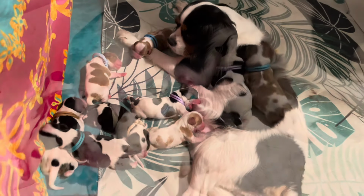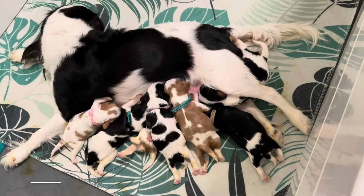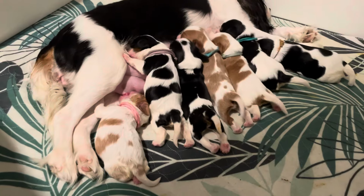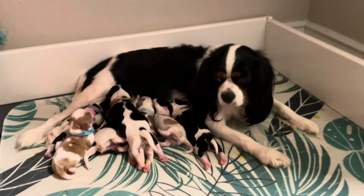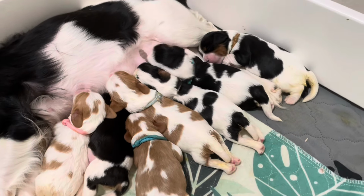I will say we did have a scare with little pink girl on day 5. She was starting to fail to thrive and didn't have the strength to nurse, so we did do some syringe feeding every 2 hours for several days, and she made a huge turnaround.